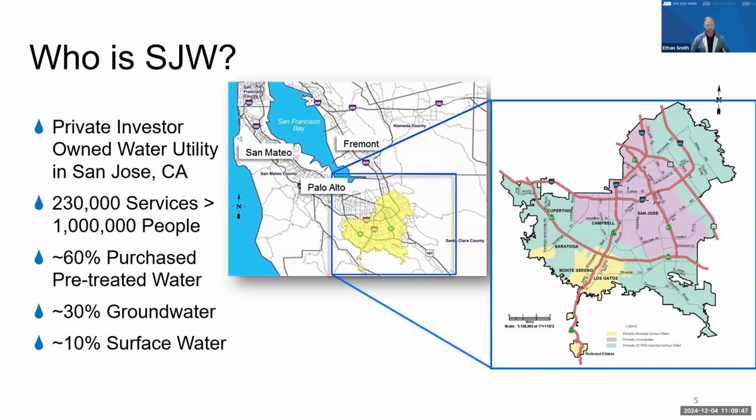To give you an idea of the different source waters we're dealing with, about 60% is purchased pre-treated water from our wholesaler, Valley Water, and that serves the areas shown in green on that map on the right. The downtown district of San Jose is where the majority of our groundwater well stations are. So we pump about 30% of our total supply from those aquifers, chloraminate and provide to that area. And then the last 10% is from the watershed in the Santa Cruz Mountains that we manage. We have a treatment plant right off of Highway 17 that supplies water to the Los Gatos areas and the mountain districts there.